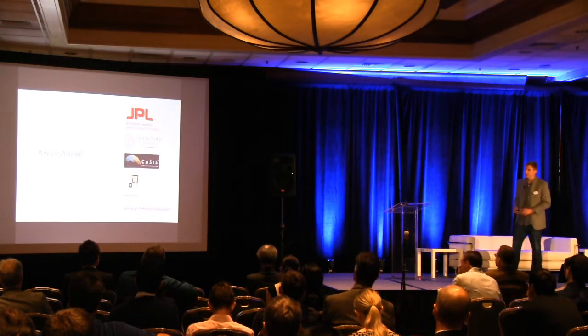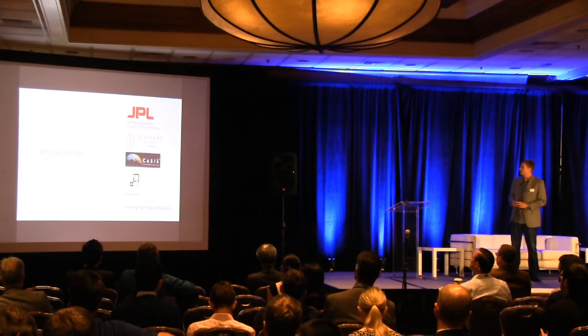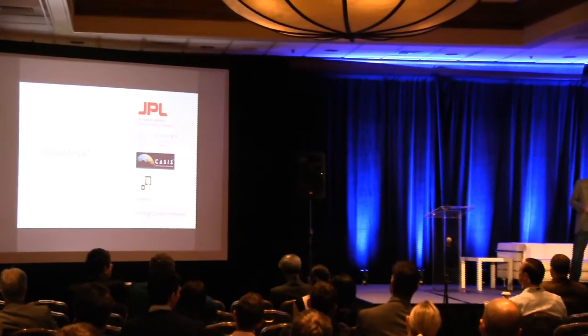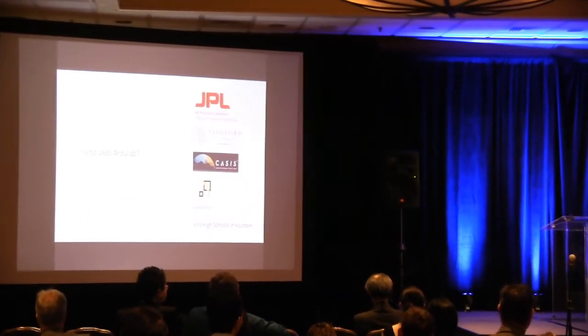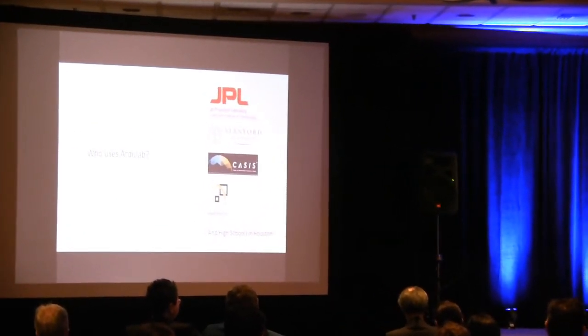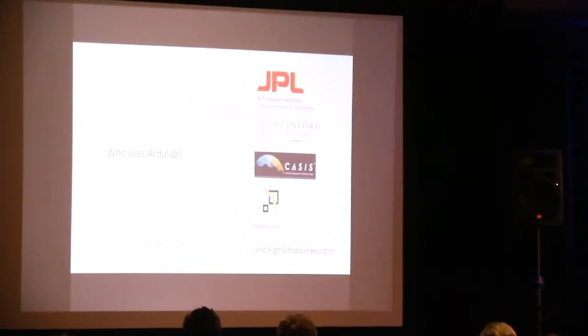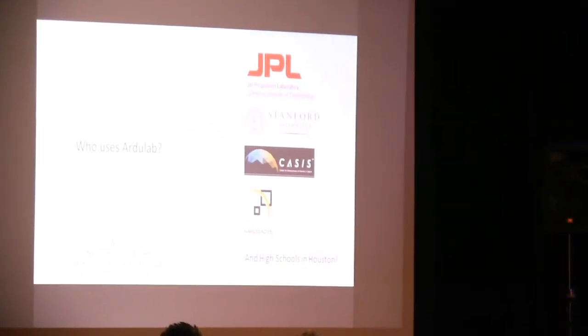So who really uses ArduLab today and in the past? Well, you'll probably recognize some of these logos. These are companies and organizations that have put their faith into the ArduLab technology and have created and conducted space experiments with the ArduLab. These experiments include plant and yeast growth, adhesive studies, protein formation, and microfluidics.